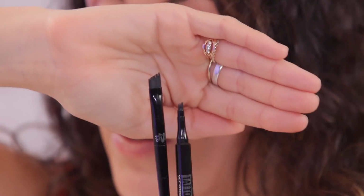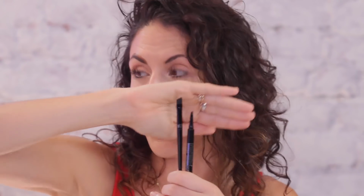And I mean, that's what I do even with my normal. Don't we both use the Anastasia little pot? Yeah, but you use a brush separately. But I'm saying if you bought this, it's just a lot of waste. At least you can reuse this. And this is obviously so much bigger for a bolder brow, which I'm here for.